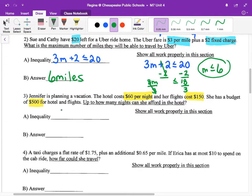Q, take this one. 60. I'm going to use an N for nights. Plus 150. Less than or equal to 500. Yep, she can't go over 500, but she's willing to spend the whole 500, so we're going to put the equal bar. Okay, now this is the part where you start working it out, but I'm going to have to do some of the math because this gets ugly.